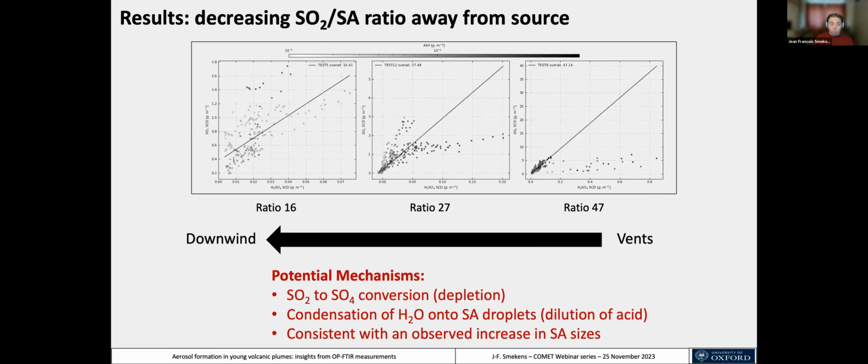So then what we've done is to move the field of view a little bit further away from the source, to distances of approximately 1 kilometer in terms of plume transport, and look at how the ratio varied. What we found is that this ratio decreases quite rapidly as we move the field of view downwind.